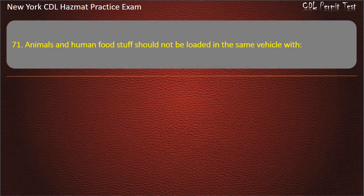Question 71. Animals and human foodstuff should not be loaded in the same vehicle with poisons, flammable gases, explosives. Answer. Poisons.